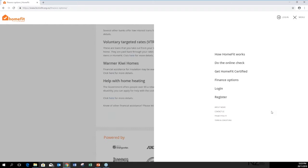We have contact, privacy policy, and terms and conditions as well. The terms and conditions are basically just between the NZGBC and the consumer who is using the tool. For assessors, we'll talk to you a little bit later about the terms and conditions that will come up when a consumer contracts with you.